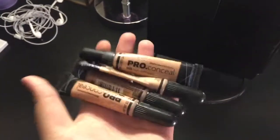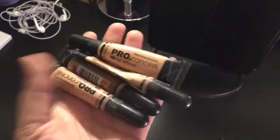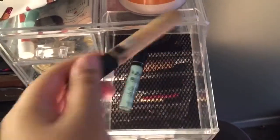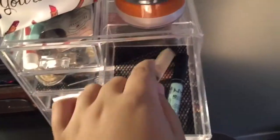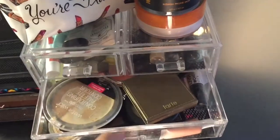what are these? LA Girl, the lighting though. LA Girl Pro Concealers. And then I have a NYX Green Concealer and then the Maybelline Fit Me Concealer, which is like out. I need to buy another one. This is like the best drugstore concealer you can ever buy. This is where shit starts to get a little hectic.